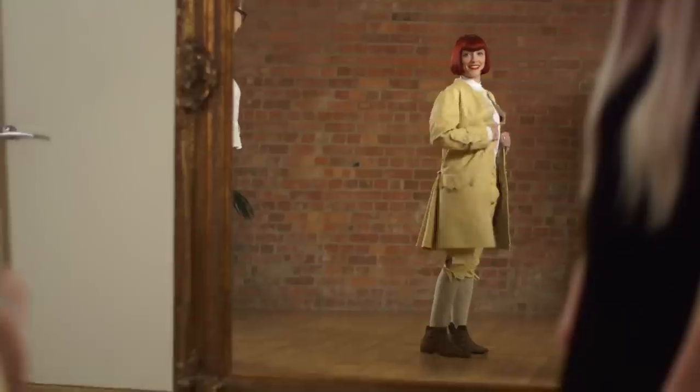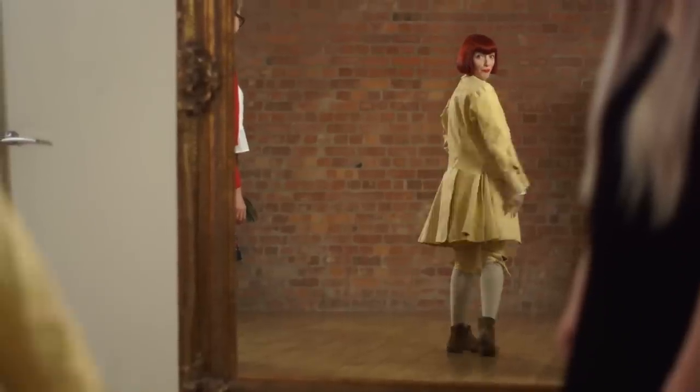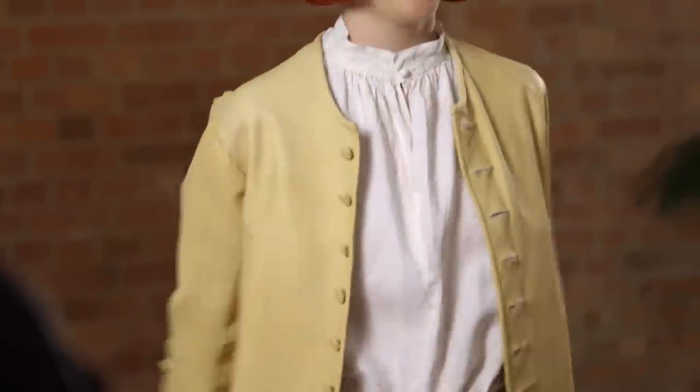Oh, look at that. Oh, wow, look at the back. Oh, the back is amazing. And also that particular 18th century men's shoulder as well. It doesn't have any of the squareness that we associate with men's jackets today, does it? It's a much rounder look. It's kind of interesting because it shows how our ideas about sort of manliness and masculinity changes, doesn't it?